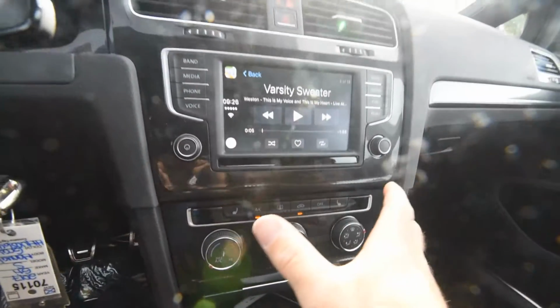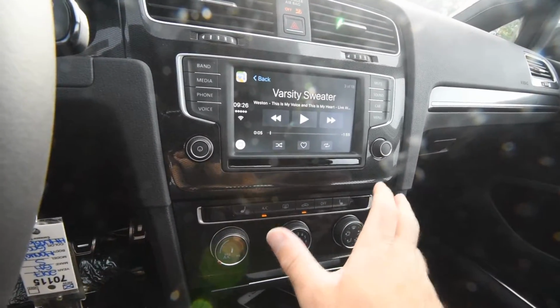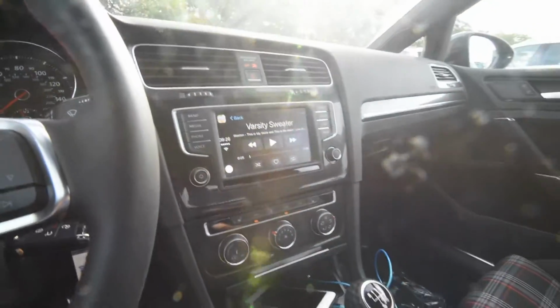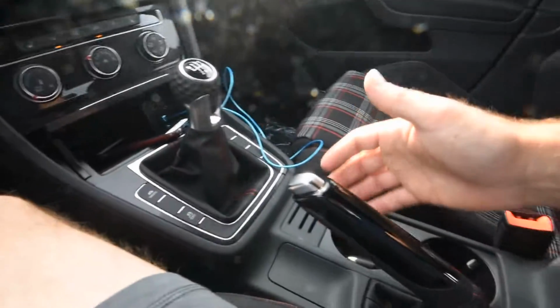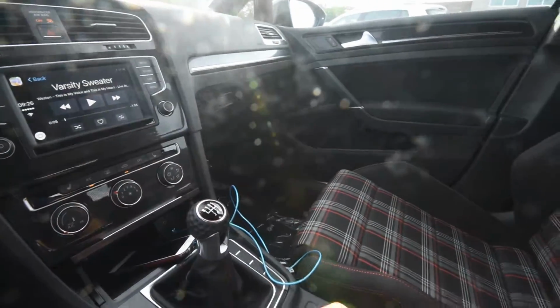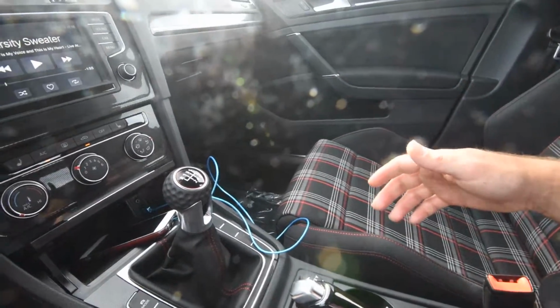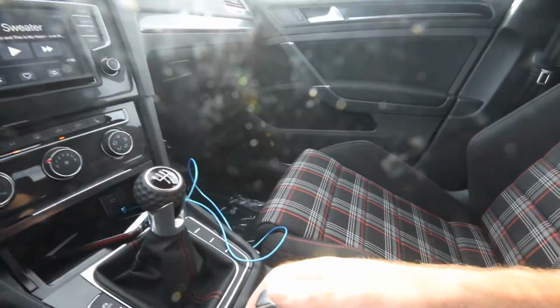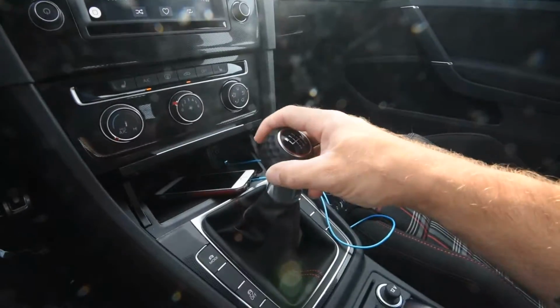Okay. Down below you've got climatics, manual climate control there, heated front seats. You have the nice piano black accents on the emergency brake here, as well as the center of the shift knob. I don't know. That was a poor lead right there. Nice little dimpled golf ball shift knob.